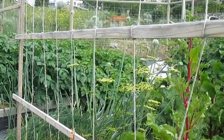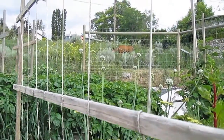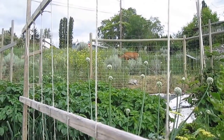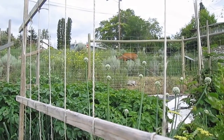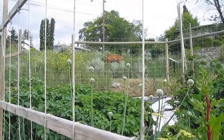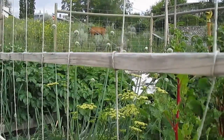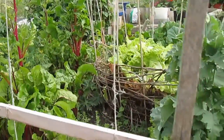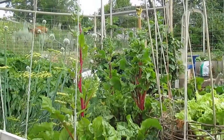So I touched once before on why we have a deer fence. This young lady is, I don't know, maybe 20 feet away from me. Just eating all the heritage stuff up on the hillside. Not my veggies. Yay! Mow away, lady. Keep the weeds down.